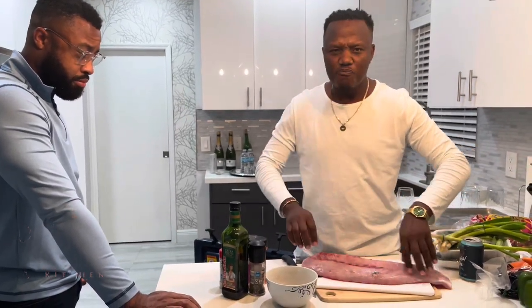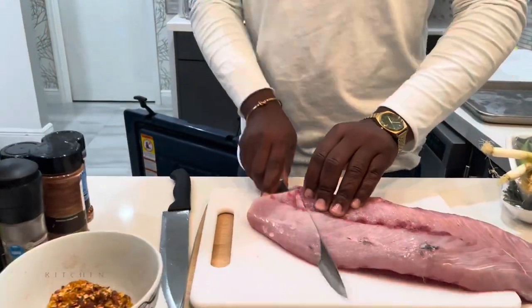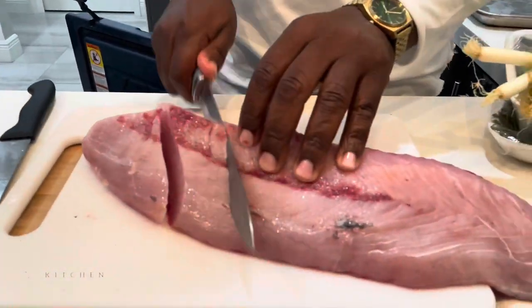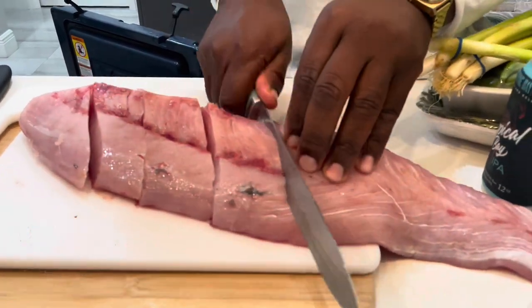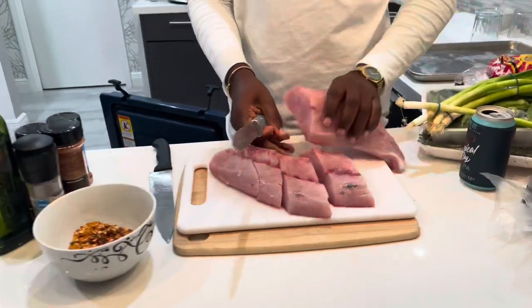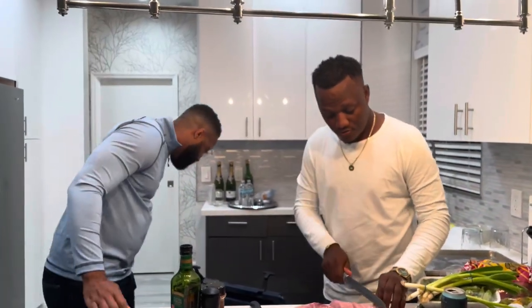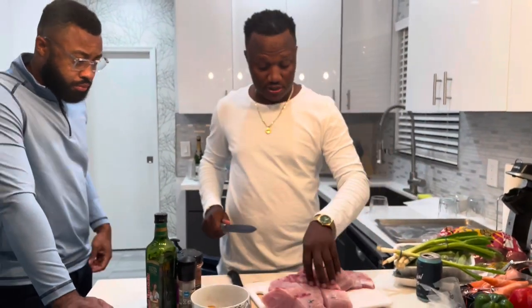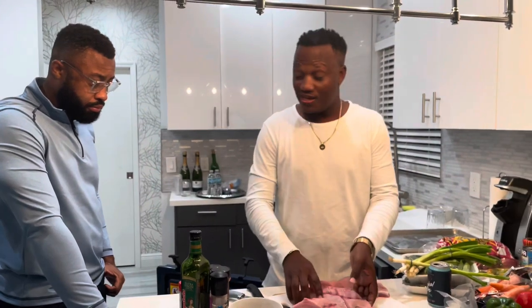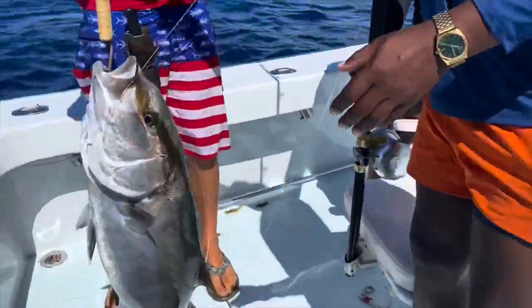He cut beautifully. But what we're going to do is cut it into pieces. We're just going to slice at an angle, so we're making little steaks. How much fillet is there, man? We got like 2, 4, 6, 8 cuts out of one fillet. Look at them, nice pure meat.